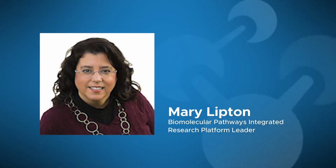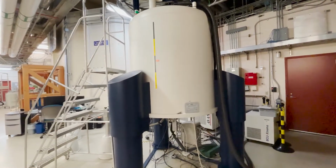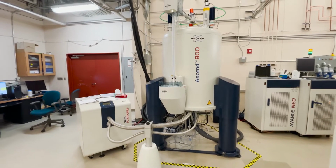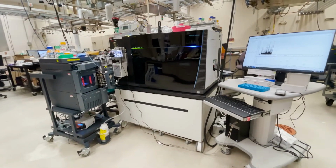Hi, I am Mary Lipton, the Biomolecular Pathways IRP lead. We use multi-omic approaches to map responses of biomolecular pathways to environmental changes. Seen here is the NMR instrumentation used for quantitative metabolomic experiments. We use autosamplers on every instrument to remove the need for manual sample changes and increase throughput.